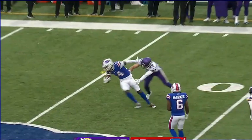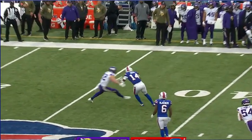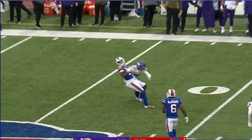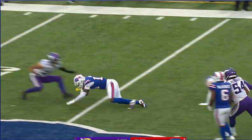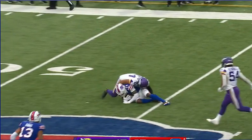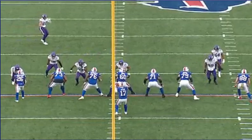But this spin again, just the incredible body control to hit the ground, understand what the situation is, and spin away. There is no chance that he's going to get hit, which is another asset I've repeatedly pointed out over the years with Stefon Diggs, is just that ability to avoid the big hit and avoid injury. And that little bit of a spin duck gets him a good set of yards afterwards and really contributed to that gain.